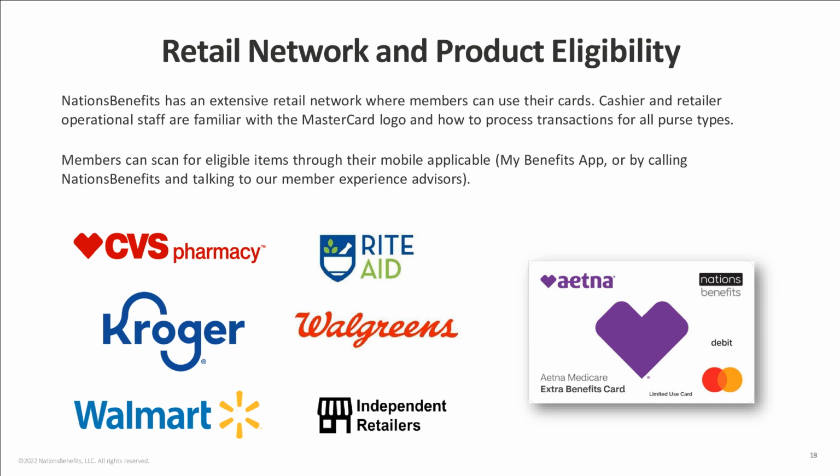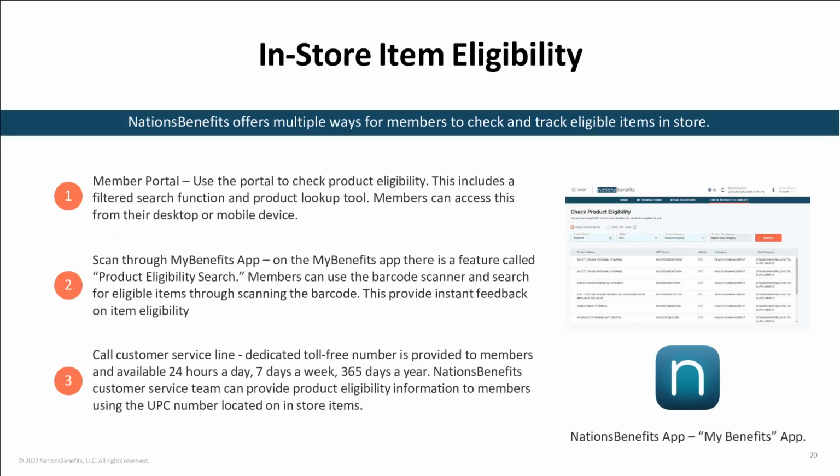So members can scan for eligible items through their mobile app as well, or by calling Nation's Benefits to see if something is eligible. So again, no PIN is needed for this card.